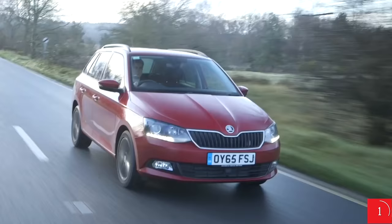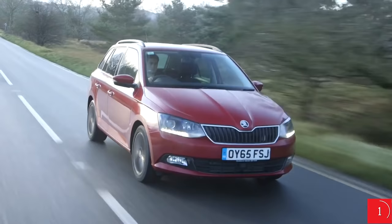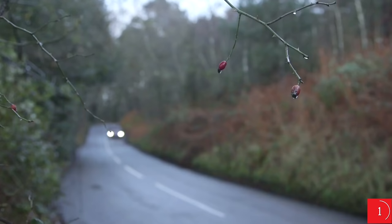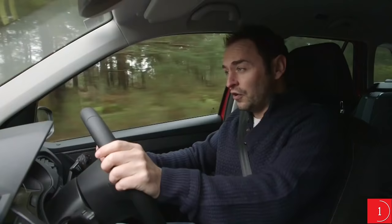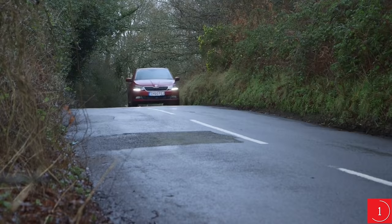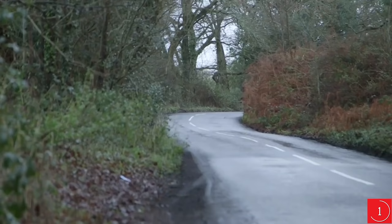Ride quality is better than the hatchback, only really getting harsh on rough surfaces. Otherwise, it's stable and sure-footed. The handling is good too, with enough steering feedback to keep you informed, and it's light enough so you can place it accurately. It's very easy to control both around town and on the open road.